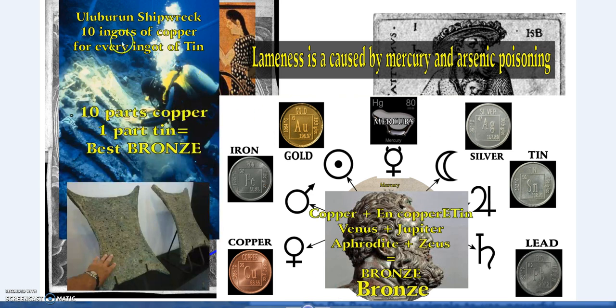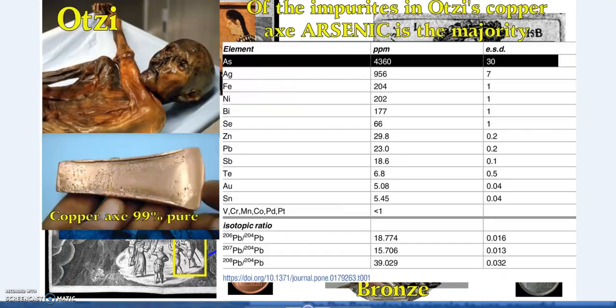Now, the Uluburun shipwreck found off the coast of Turkey, which is about 1100 BC. They found many ingots in there. For every 10 ingots of copper, there was 1 ingot of tin, and they were the same weight. Now, 10 parts copper plus 1 part tin equals the best bronze. So Bronze Age, alchemy, metallurgy, science or chemistry, however you want to call it.